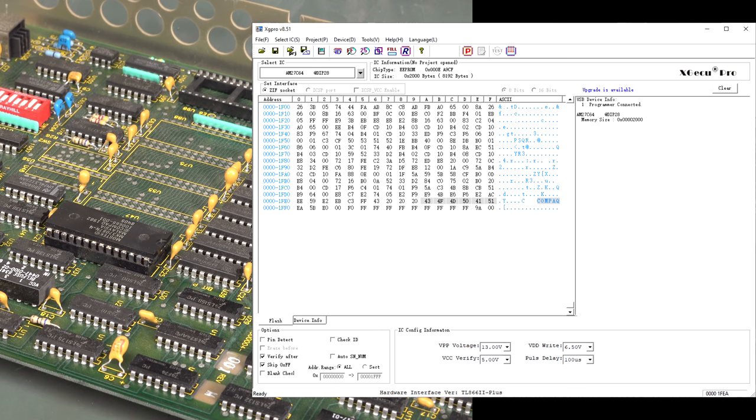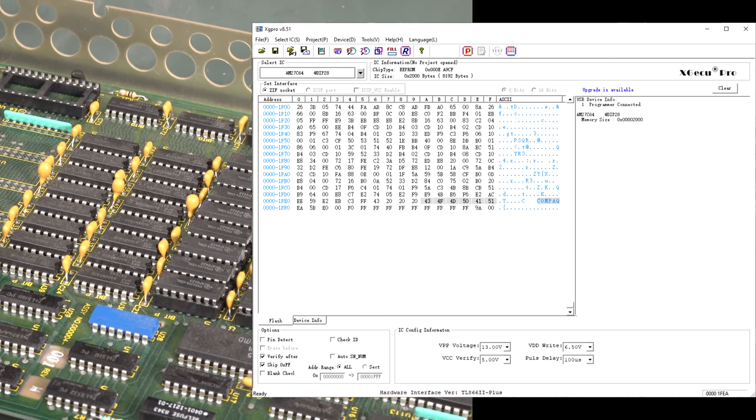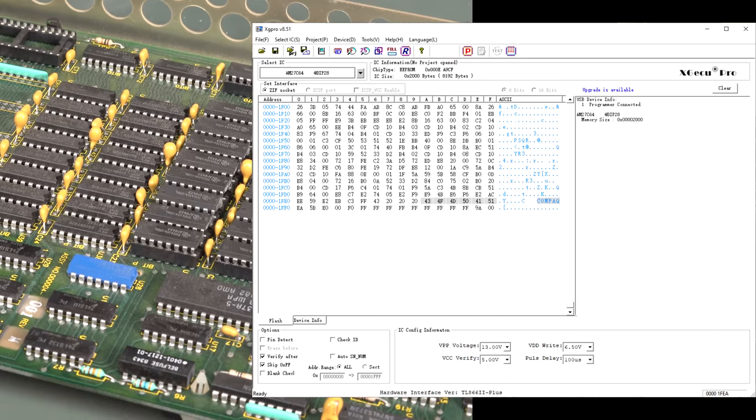So by doing that, you can just search strings through there. And I was able to find copyright Compaq. There it is, start and the end of the ROM dump. So that's how I was able to tell that it was a 64K-bit one. So a 27C64, you just choose that.